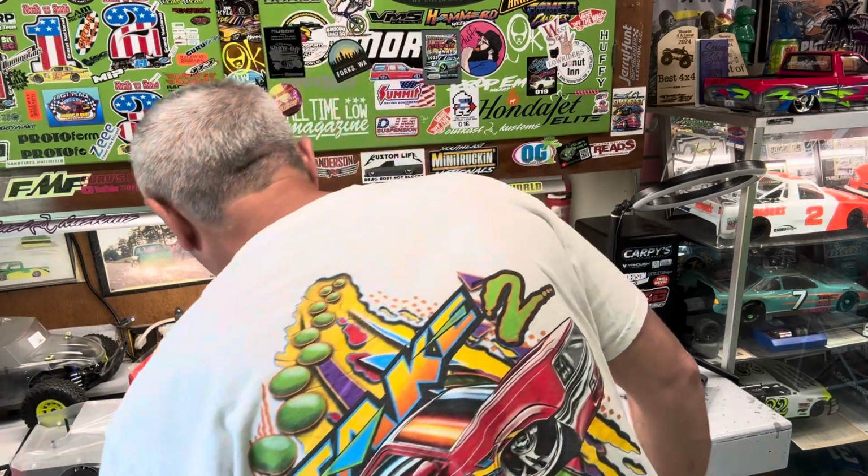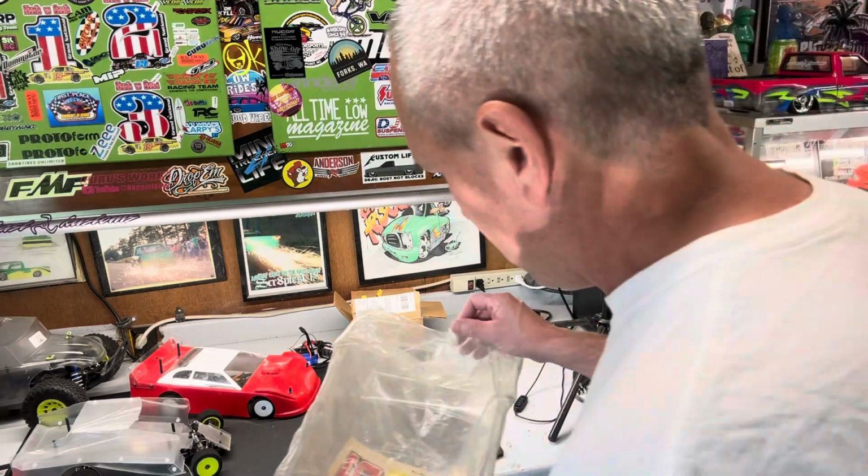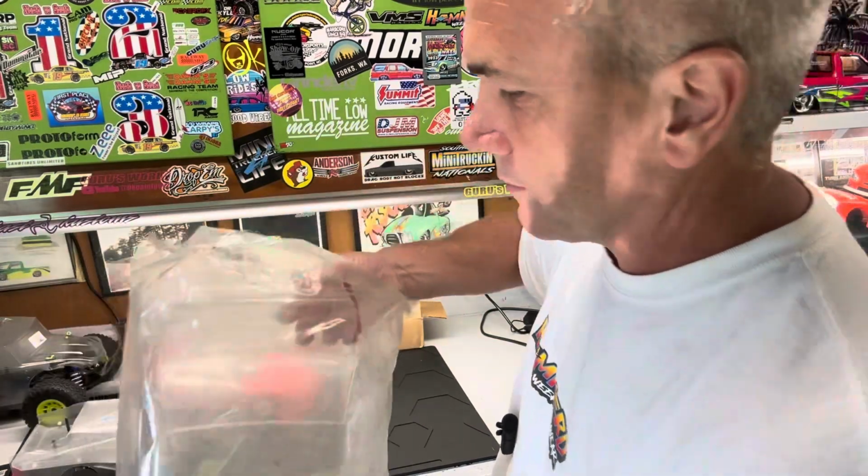And then our trip to Jack's for you oval guys. Here is a 1983 Bowlink Thunderbird.